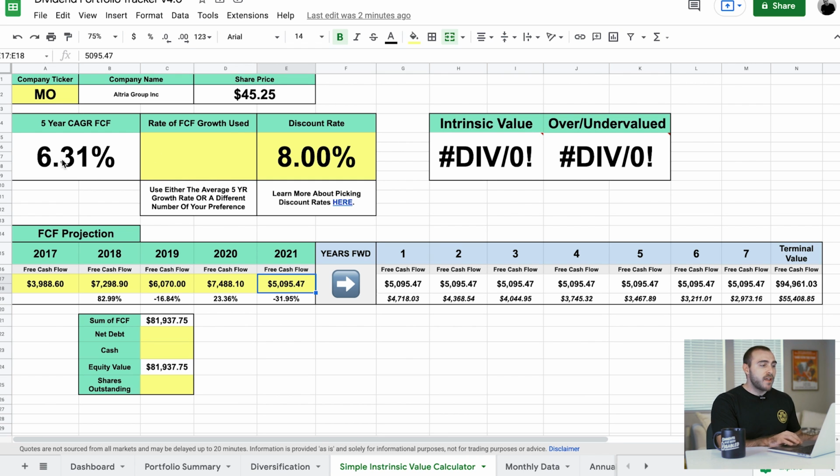So we can use this 5-year CAGR for the free cash flow as a reference point, and based on what it's done the last 5 years, we can estimate that maybe across the next 7 years, the same is going to hold true. So let's put this number in just for kicks and see where that puts us, guys. You can see that inputting this number, which is the same as right here, pulled from this data, changes all of these numbers over here.